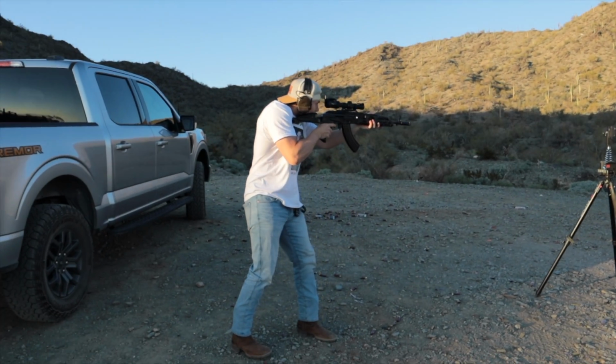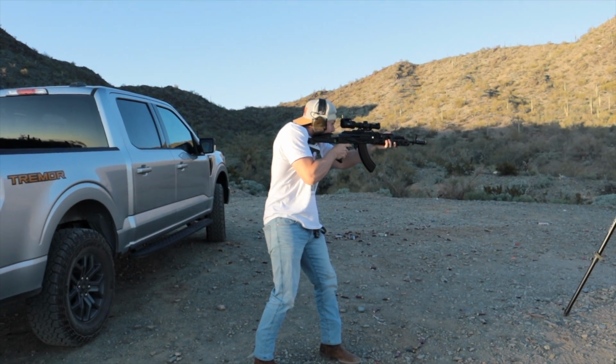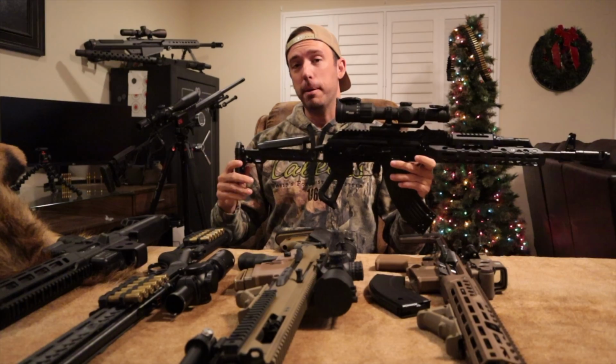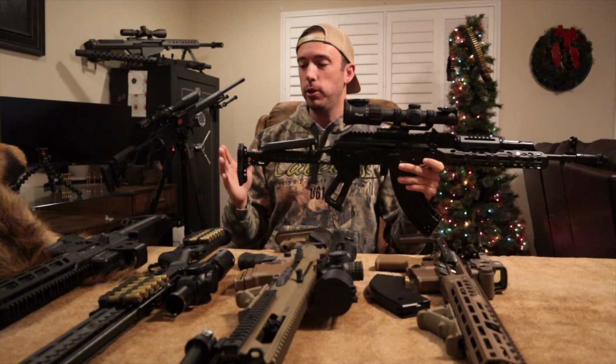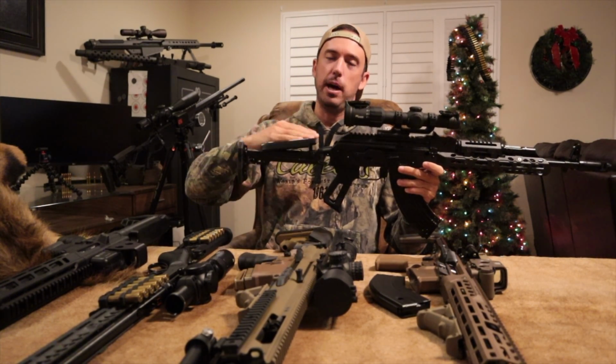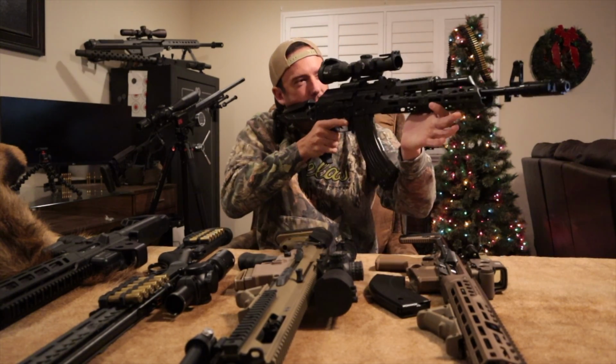What I like about this AK is it has this tactical, modern vibe to it. I love this buttstock. The cool thing about it is it's highly adjustable. You can adjust the length on this thing to fit your shoulder, but also your cheek. This goes up and down to help you get a good aim on sight.